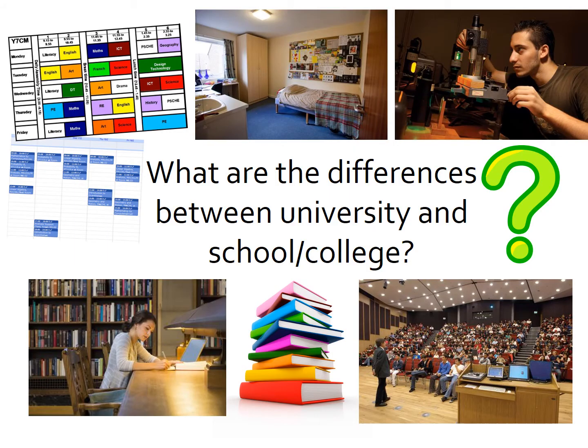Okay, so to get us started, we're going to have a look at the key differences between university and school or college. If you're in a group or you're with someone, feel free to discuss and just pause the video, or just think on your own: what are the key differences between university and school or college? There are some pictures on the video here to help you, and like I said, feel free to pause now to give yourself a few minutes to think.